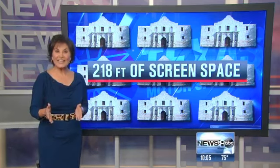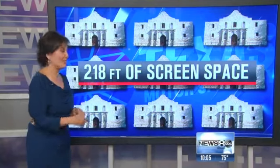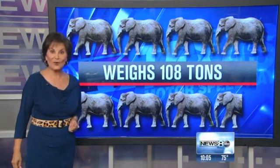All right, if you didn't get a good enough idea of just how big the Big Hoss TV screen at Texas Motor Speedway is, here are a few interesting comparisons. 9 Alamos could fit inside the screen area. At 125 feet tall, it's about 2 times the height of Big Tex. And it weighs 108 tons, and that's the equivalent of 7.5 full-grown elephants, John.